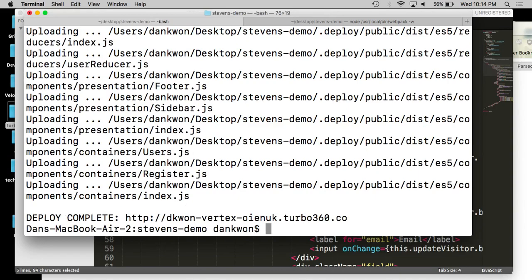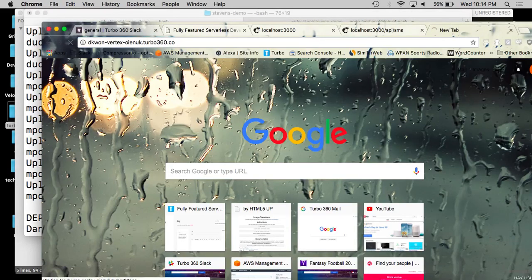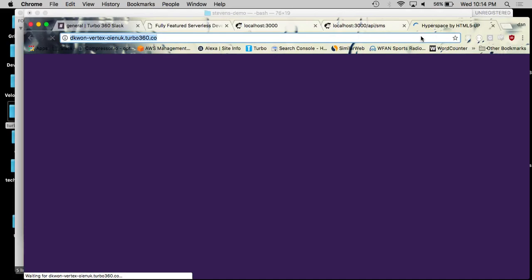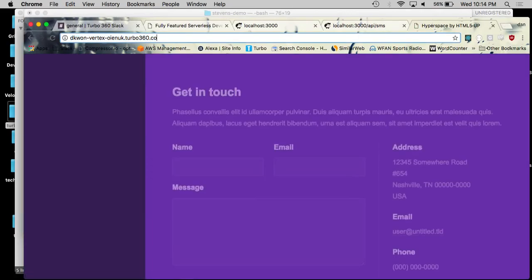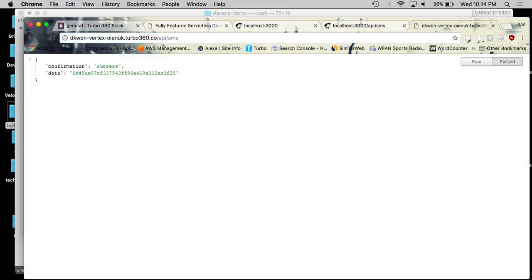Okay. So here's my staging endpoint. This is like my localhost 3000. So we do /API/SMS and make sure that that works. So here's the home page /API. Good. Got the callback, and I didn't see it yet. There it is right there. Good. Same thing. All right. So now we're confident everything works on both environments. Let's go ahead and connect it on React in the back end.